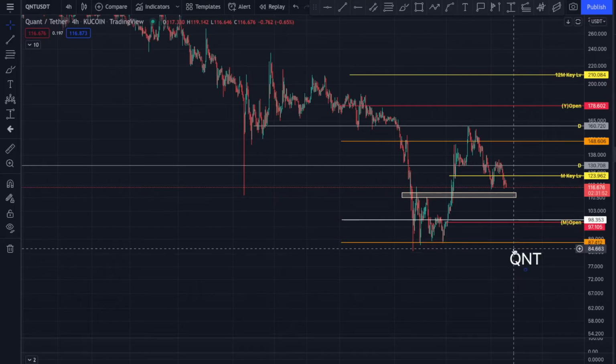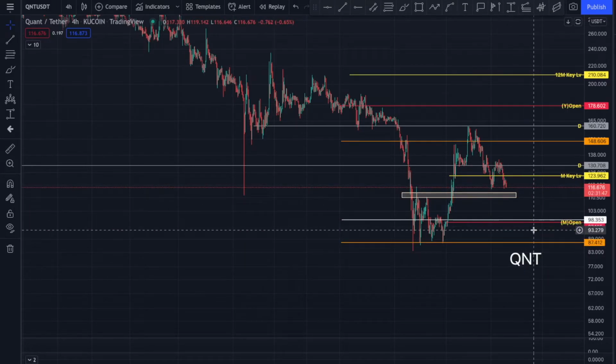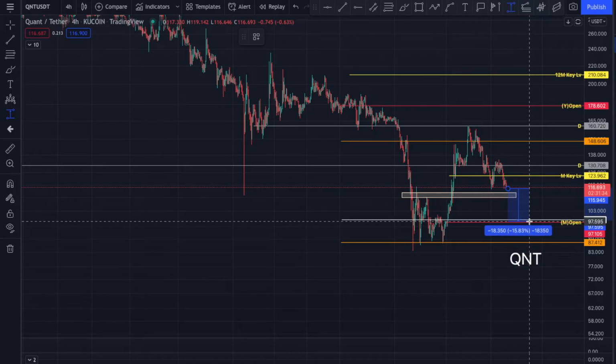We don't have to make it all the way back down to this. This is the range low too, this orange line. So we don't have to make it all the way back down to this. And this is where a lot of people fail: you don't even have to catch the bottom by any means, but a lot of people miss out because you're worried about another drop, which would suck. Don't get me wrong, 15%.